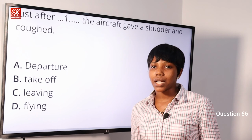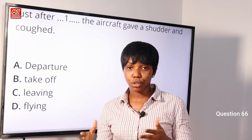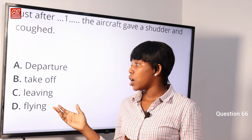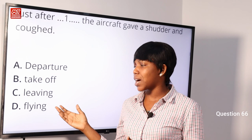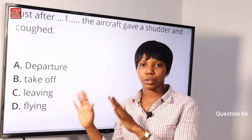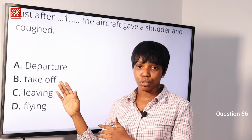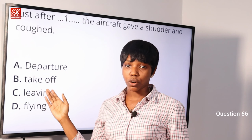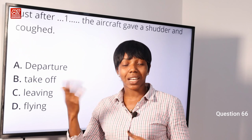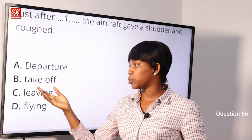Now, one thing about register is that the purpose of a register is to give language to a particular field or a particular context or a particular communicative situation. So in these options, you see that most of the words could be grammatically correct. But a particular word is designed to fit into this field, and that is the word we are looking for. Departure and leaving are synonymous, so they are wrong to use in this context. But takeoff means to leave the ground, to fly, to ascend into the air. That's what the word means, and it is peculiar to aircraft. So option B is the correct answer.